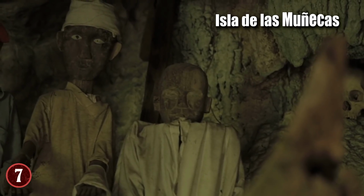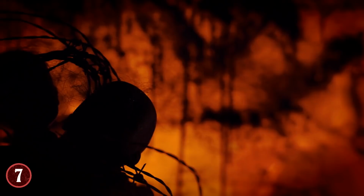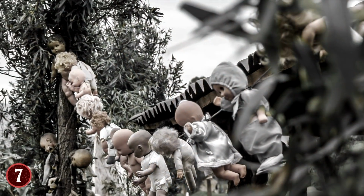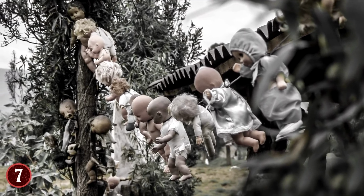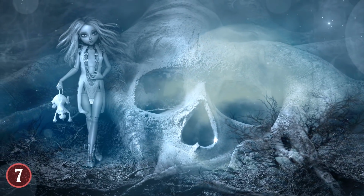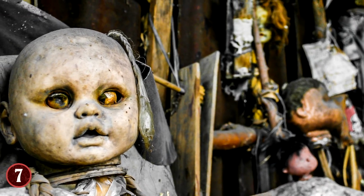Anyone who goes to Isla de los Muñecas finds themselves not just looking at creepy dolls, but they truly feel that some of them are possessed, including reports of the dolls' eyes moving to follow them as they go through, which is exactly why this place is so creepy. No one lives on this island, or at least no one living lives on this island. Yet as you wander through, you can't help but wonder if these dolls are honestly watching you.